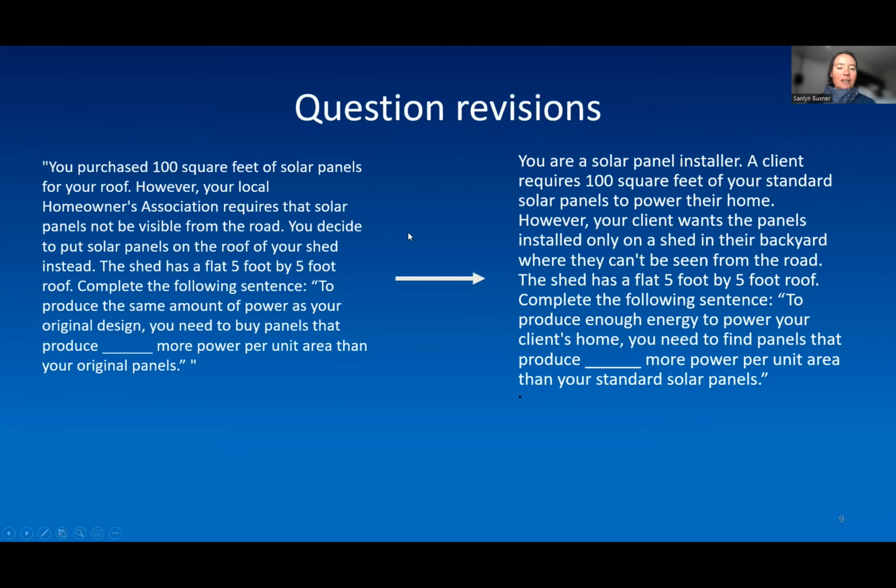Over here, the old item really talked about a homeowner looking at installing solar panels on their own home and having them figure out the area they might need. Over here on the right, it says that you are a solar panel installer, which probably resonates more with where students are in their lives. And really thinking about, again, the area that they need to have for their client for the solar panels that they need to install.